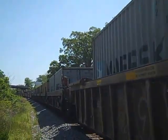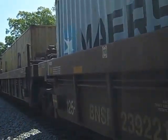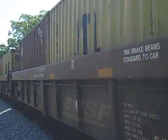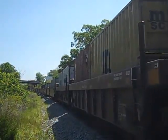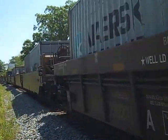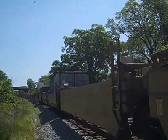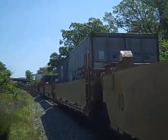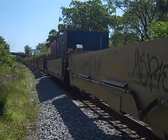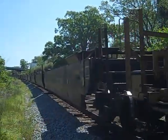There's a new wheel right there. That one just came out of the shop. Merce Sealant, wow. Based in the US. Wow. BNSF Swoosh Scheme. Heritage Ski came out in 1996, and the Swoosh Ski came out in 2007. MSC, Mediterranean Shipping, based in Asia. And here come the final containers. P&O. They're based in England. They merged with Nedlloyd to create P&O Nedlloyd. Interpol is based in California. And CAI, California Intermodal, based in California.